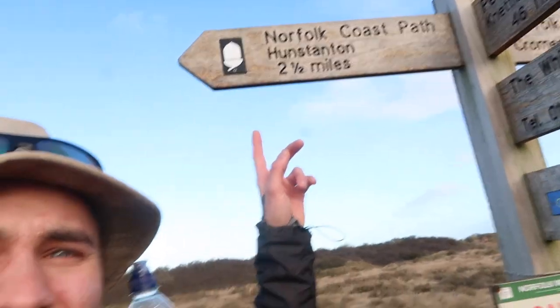Loads of wind coming through, but I'm now going to start the 2.5 miles to Hunstanton, where the Norfolk Coast Path officially starts.